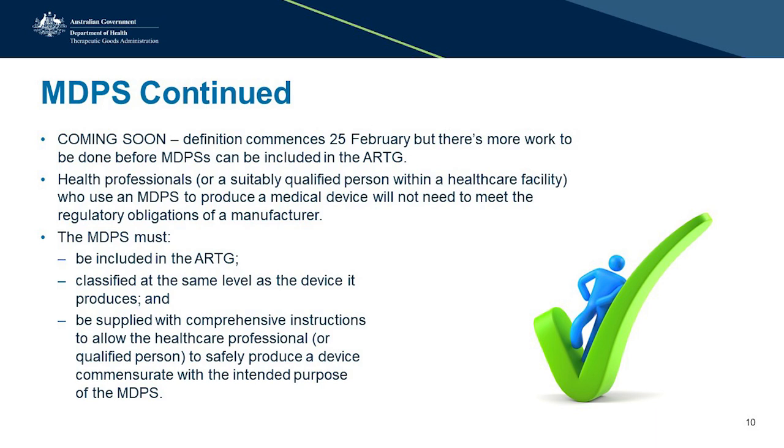Now, as I mentioned, these systems will not be a facility available to you for a year or two, and for those of you using systems that meet the definition of a medical device production system that will eventually be included in the ARTG, we suggest that you register the devices you're currently manufacturing for transition to allow you to continue to legally supply them until the medical device production system facility becomes available. Now, we will be producing more information as we develop it, so please keep your eye out for that.